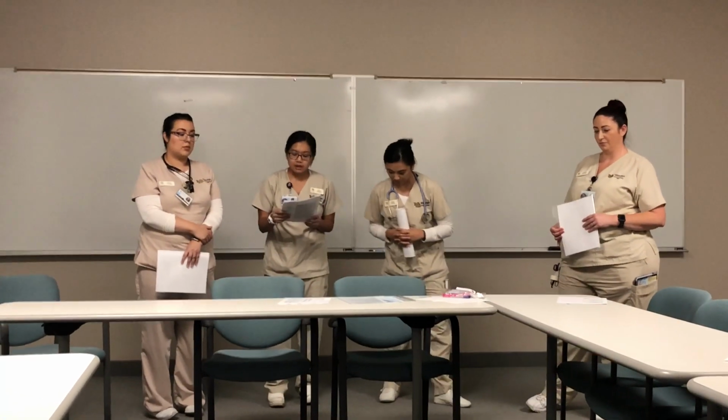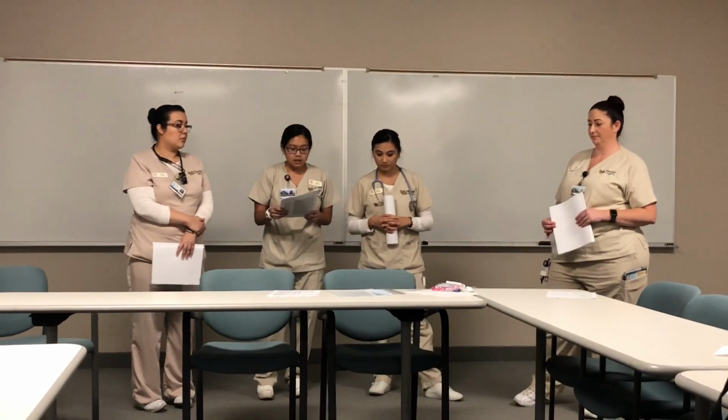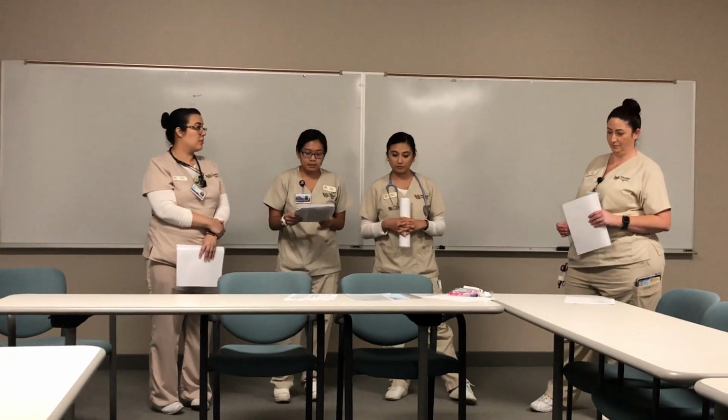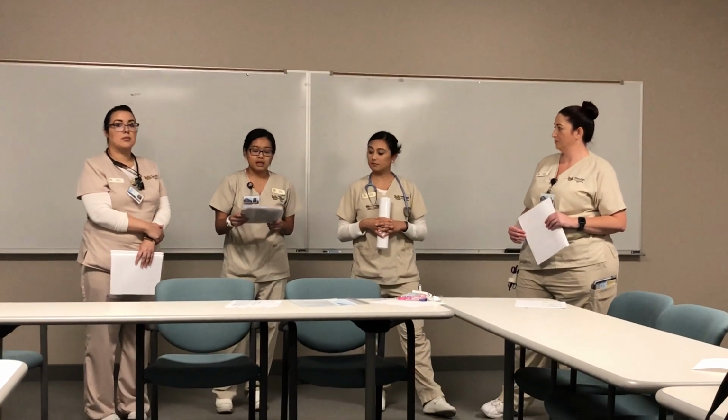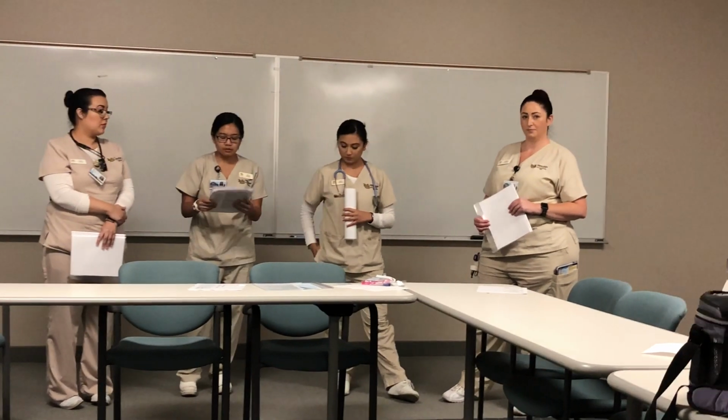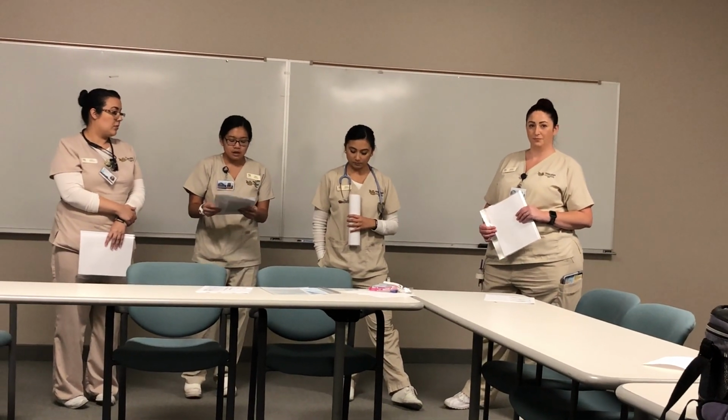and management staff and patient family advisors to identify areas of improvement and to decide how to implement the nurse bedside shift report strategy and implementing and evaluating the nurse bedside shift report strategy.